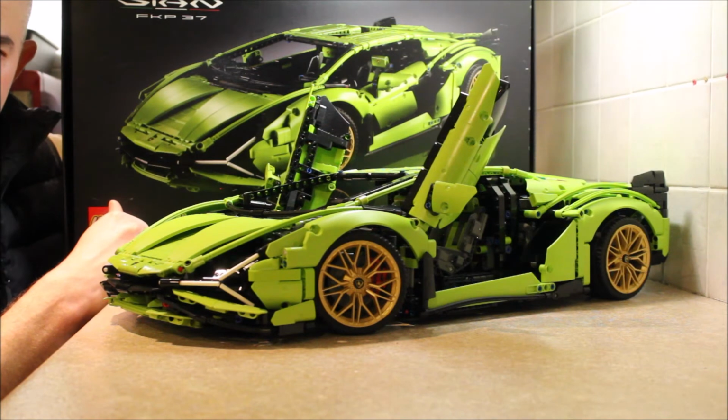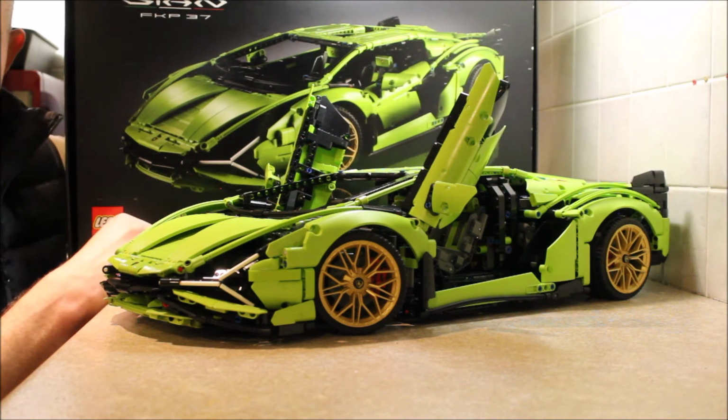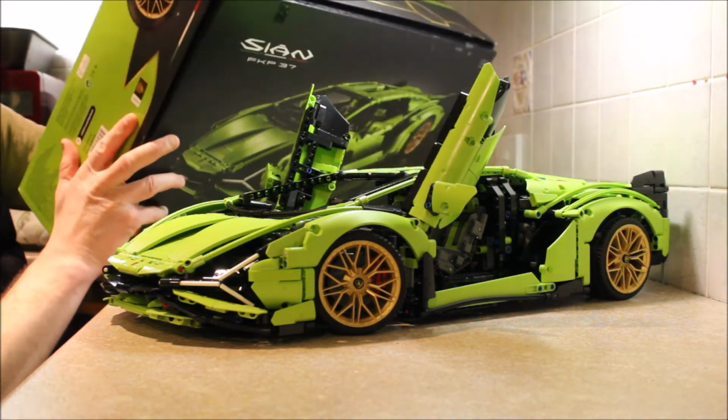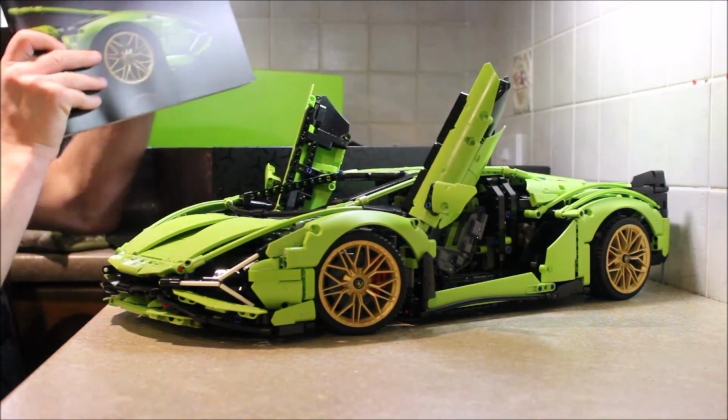There's no expense spared. It really is a wonderful product. I have to commend Lego Technic for their latest models. They really are superb. You know, it really is worth every penny of the money. And even the instruction actually has 2 instruction manuals. I'll show them to you now. Do you see the quality of 2 instruction manuals?